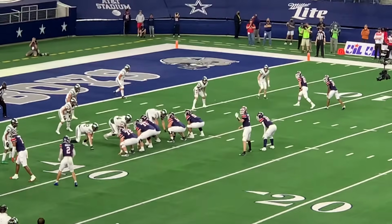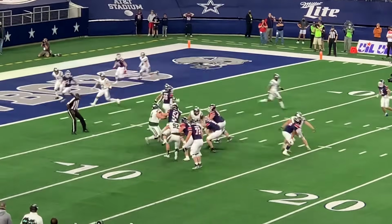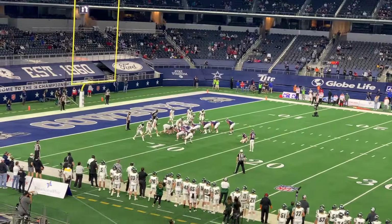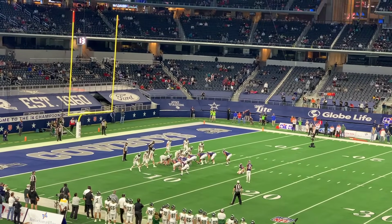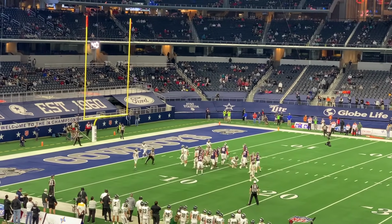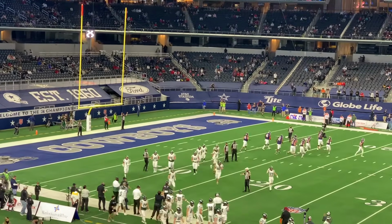3rd and goal. Back to pass. He'll try to take it himself. Right into the jaws. Number 83, Linton. I believe it's Roger to attempt the field goal. And they strike first with 3.